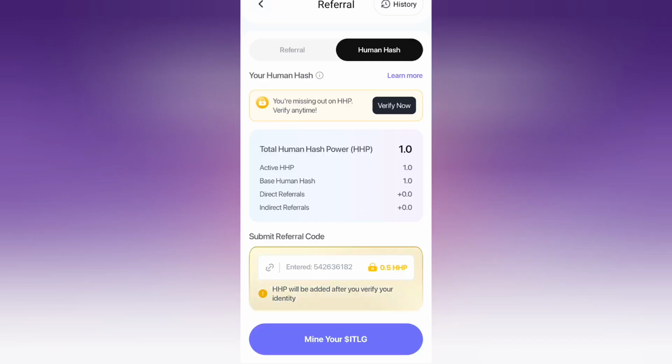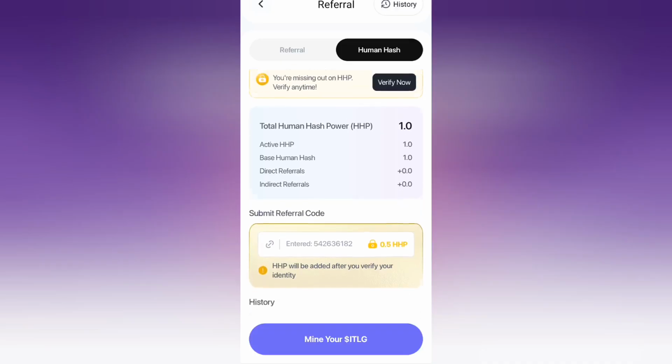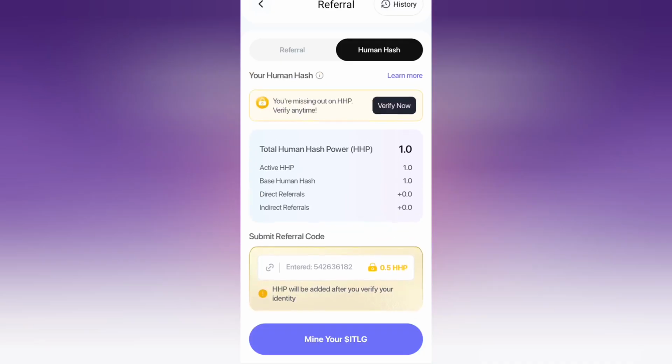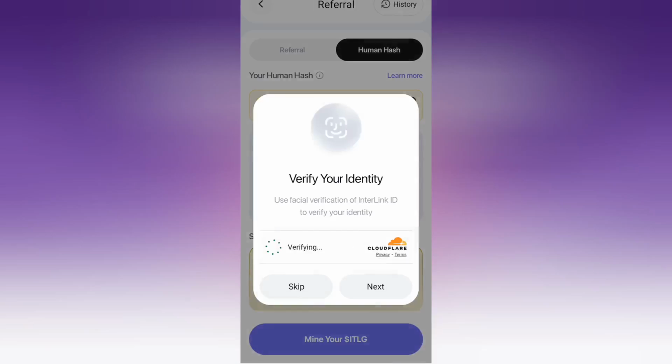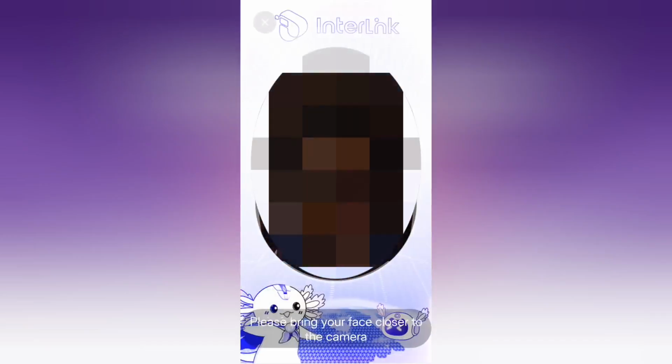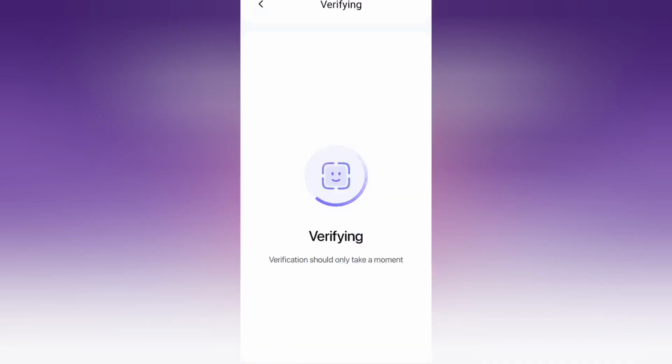But I would advise you to do this, because this is what will separate your account from bot accounts, so that the system doesn't flag your account as a bot account. I'm saying this because a lot of people tend to create multiple accounts, and this is what projects like this look out for. So if you want to carry out this process again, click on verify now, and of course check that captcha and click on next, and then follow the on-screen instruction. Make sure you are doing it in a well lit environment so that you get the best light possible. I would suggest doing this outside so that you'll be able to complete this verification easily.